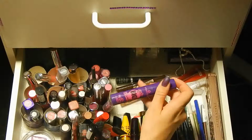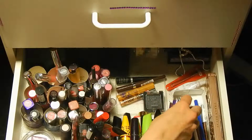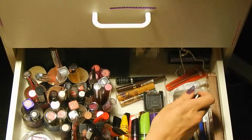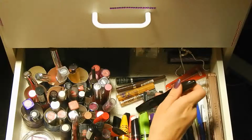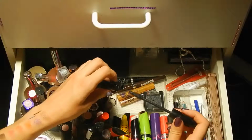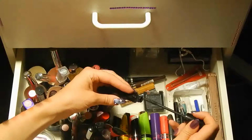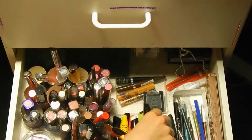But yeah, it's cheap enough that you can just buy it and see if it works out for you. It's really cheap, so it's not as if it's really awful if it doesn't work well. Then there's the Catrice Glamour Doll Mascara, which I usually use when I use fake eyelashes, simply because it is a really nice and small brush. I hope you can see that. So yeah, those are the mascaras, or at least most of them.